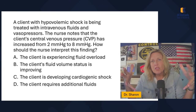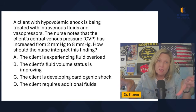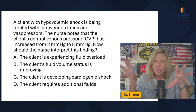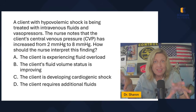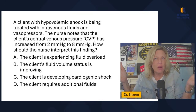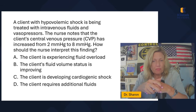So someone who's hypovolemic has lost volume throughout their whole body. So not only does their mean arterial pressure drop, but their central venous pressure drops. If you remember from my blood pressure lecture, blood travels from areas of high pressure to low pressure. So when you lose overall volume, both your arterial and your venous side drop in pressure. Normal venous pressure is somewhere around 10, I usually say. That may not be the exact number, but somewhere around 10 millimeters of mercury. And so it's increased, right, from 2 to 8. So how do I interpret this?